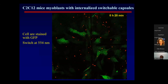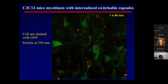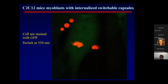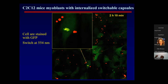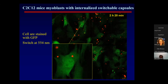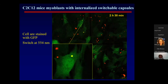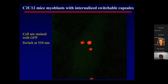And of course, you could play with this. You could see the time-lapse video. The red is our capsules. A cell might take 2, might take 5, might take 10 of those capsules, and then with the light you could switch a certain number of those capsules, and they still reside inside the cell. So combinatorially, you have multiple coding, like a barcode. You could label your cells and see how the cells could be tracked.